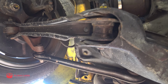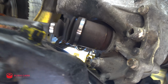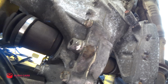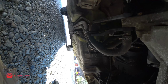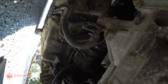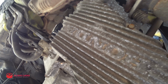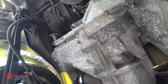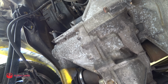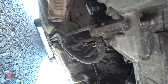Take this opportunity to show you guys, there is not a speck of rust on the body of this car. Look at that. Seriously, man. I'm not even joking. No leaks by any of the seals. Absolutely nothing. For 31 years. Wait a minute. 1991. Jesus. 34 years. Come on.